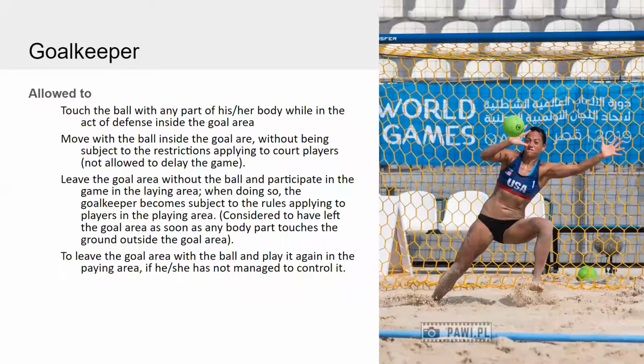So let's take a look at the goalkeepers. Goalkeepers, just like in indoor, you are allowed to touch the ball with any part of the body while you are in the act of the defense. If you move the ball inside the goal area, you are not subject to the rules that usually apply to court players. So you can take more than 3 steps. You can wait a little bit longer than the 3 seconds because you're still in the goal area. Once you leave it, you become subject to the rules of a field player.